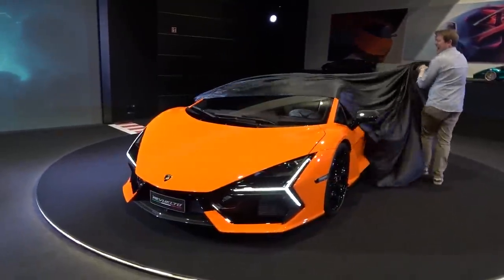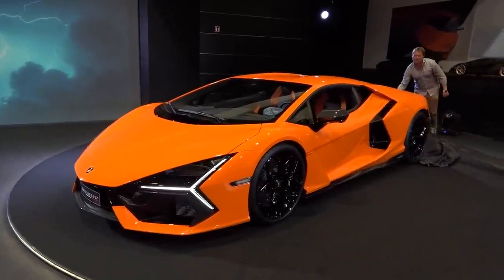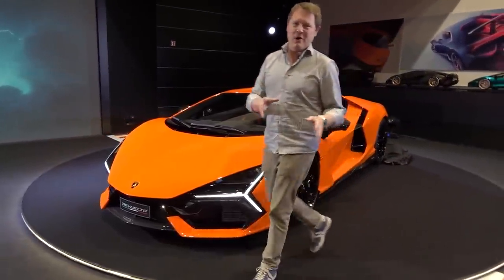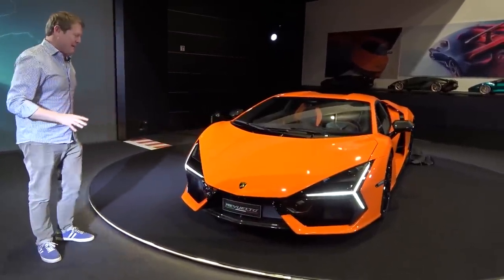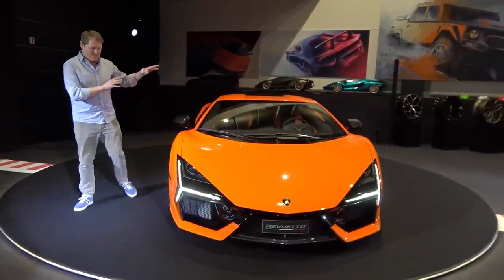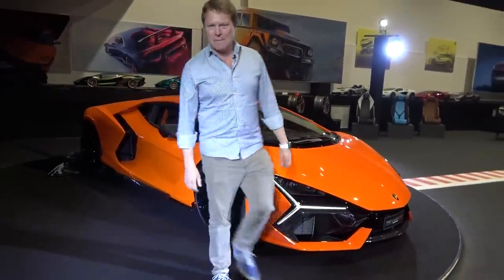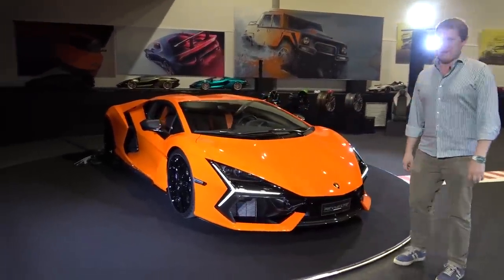Take a look at this. Over 1,000 horsepower hybrid with three electric motors supporting the 6.5 litre V12. Design completely reworked. Lots of things to take a look at throughout. Aerodynamics at play. Incredible performance figures. We're going to be running through the completely reworked interior. Just look at this car. Revuelto, again, named after a Spanish fighting bull, a bull that clearly meant business when you just take a first glimpse at this.